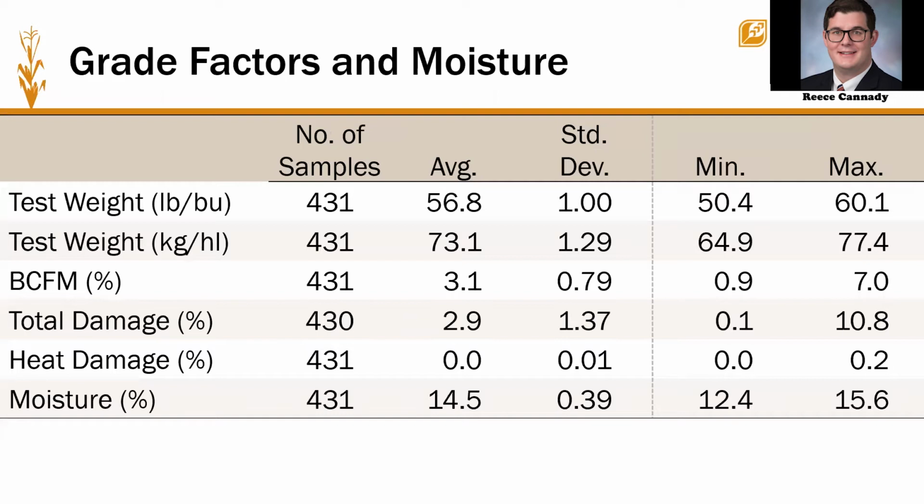So this is a table illustrating all of the data that we took. Test weight coming out, a min of 50.4 and a max of 60.1. I would say the minimum of 50.4 is actually quite good, considering we saw some very low test weight corn coming out in the harvest report when we had that release back in January.